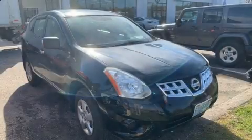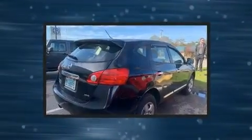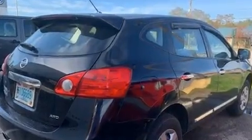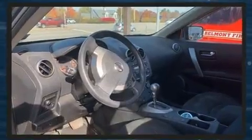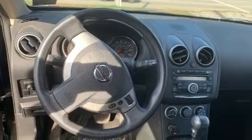Here's a great deal on a 2013 Nissan Rogue. It features a continuously variable transmission, all-wheel drive, and a 2.5-liter four-cylinder engine. Top features include power windows, variably intermittent wipers, remote keyless entry, and a split folding rear seat.